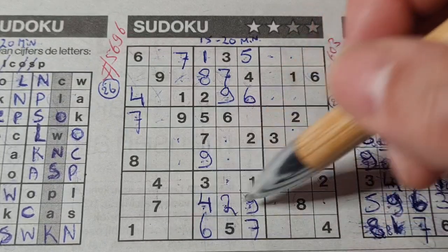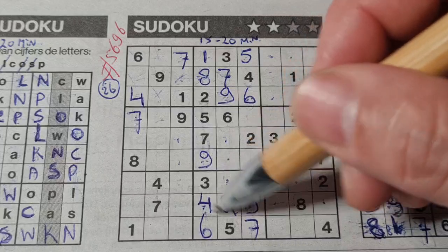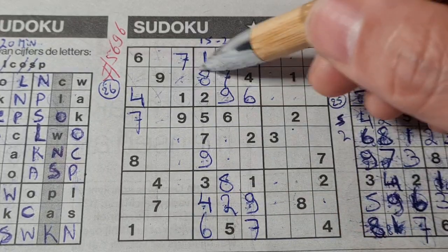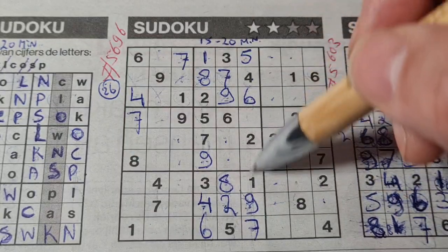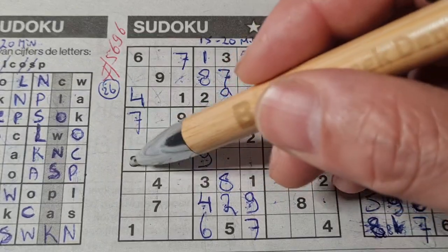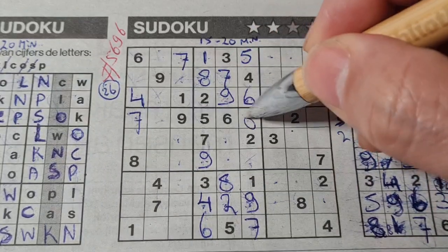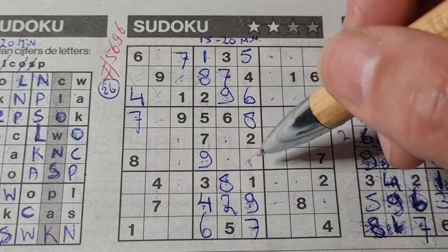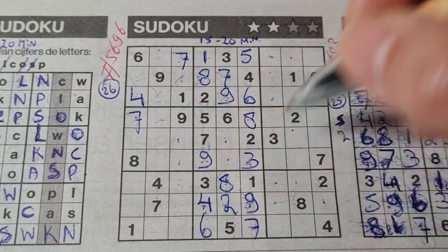1 box left in this big square for the 1, the 2, the 3, the 4, the 5, the 6, the 7, the 8 is missing. We have 8 in this column, 8 in the middle column. So the column next, though, need 2 places left for the 8 should be here or there. We see an 8 in this row, no 8 there. 8 should be there. 1 box left in this column for the 1, the 2. The 3 is missing.